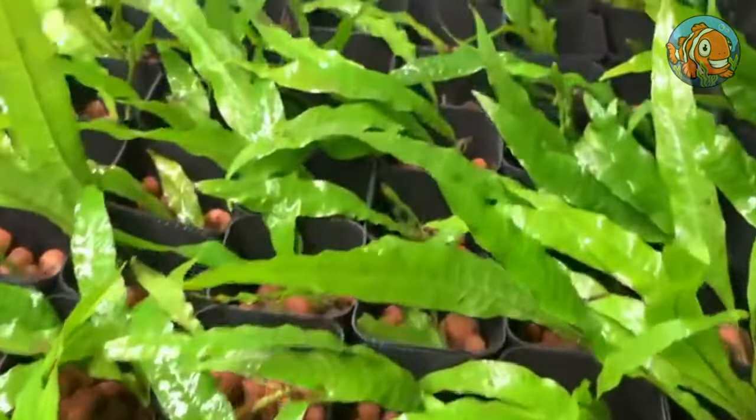For optimal growth, ensure this plant has a nutrient-rich substrate. Keep the rhizome exposed and above the substrate to prevent the plant from decaying. Cryptocoryne can adjust to various illumination setups. However, this plant may flourish with only modest light.